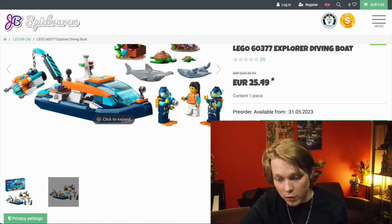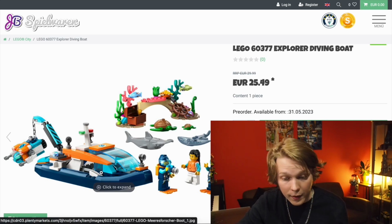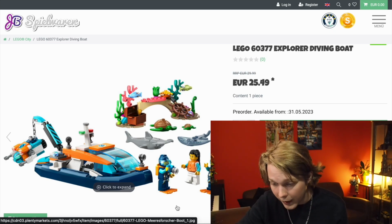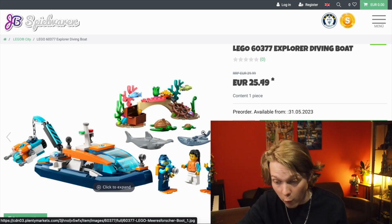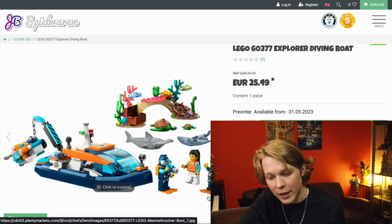But putting aside the price for a second here, taking a look at actually what comes with it, much like the other sets in this wave, this design is really sleek. Again, the color palette works for me. I really like this color combination. This diving boat looks really sleek and modern, and I really like that a lot. We get 3 minifigures in this one, which is not bad for the overall size of the set. A manta ray, a hammerhead shark, 2 sea turtles. So I can see where the price is coming from, in terms of 4 molded animals plus 3 minifigures. Yeah, maybe it's not as bad as I initially thought.